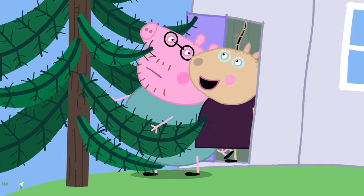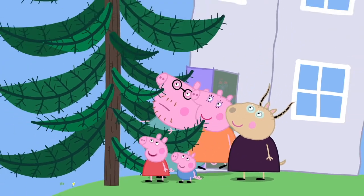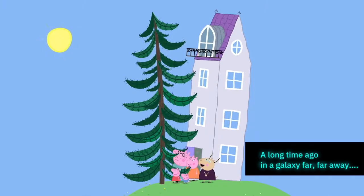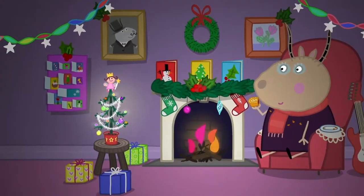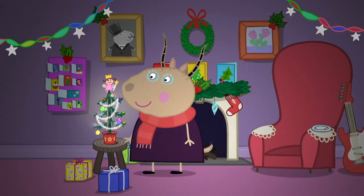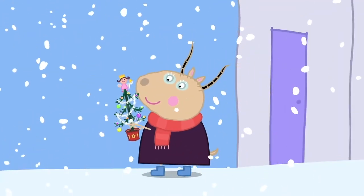What's this? Oh, that is my little Christmas tree. That's not little. That's big. It was from Christmas a long time ago. It was a little baby tree with a fairy on top. After Christmas, I could not bear to throw it away, so I planted it in the garden.